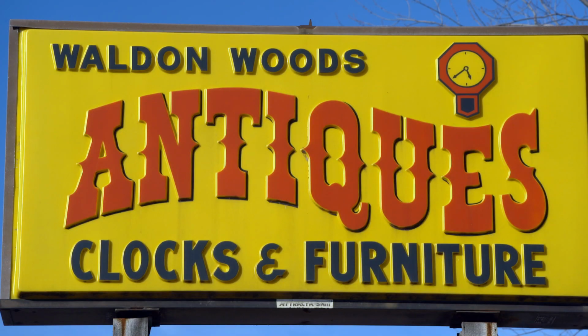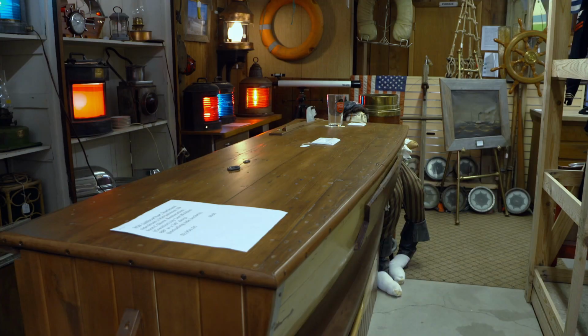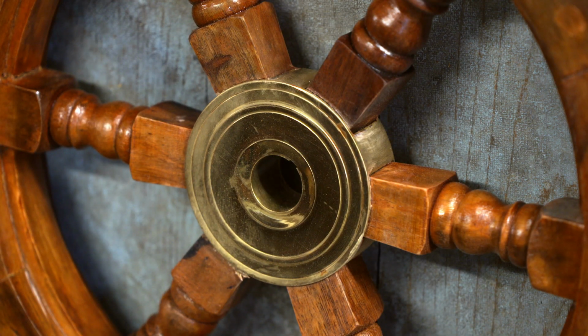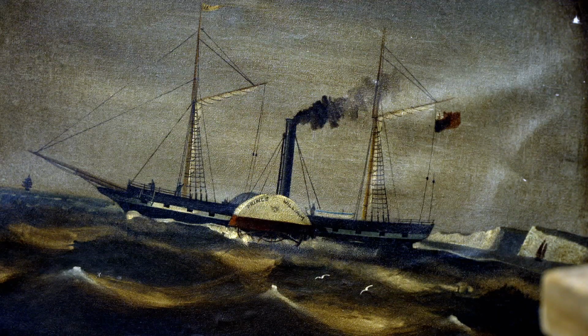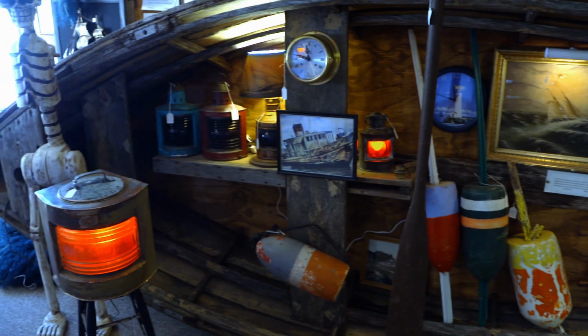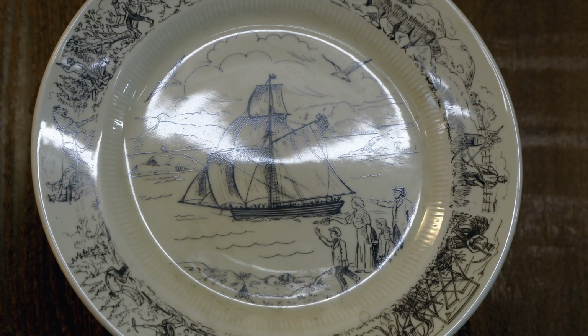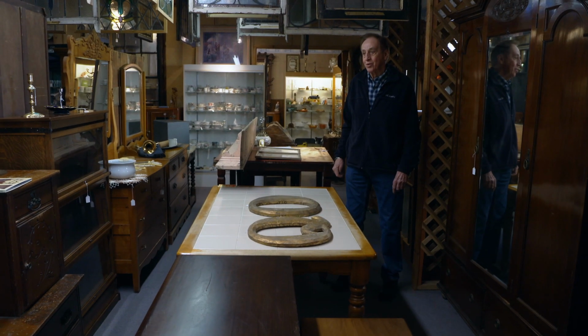One collector sees beauty. And this area is the main part of our nautical maritime antiques, if you want to call it that. Lee Walden started collecting clocks as a kid. That passion led to all this. Minnesota's menagerie of all things maritime, many personally picked and shipped home by Lee and his wife. We've had 78 semi-loads into our shop that we purchased in England. I've always liked the nautical things.